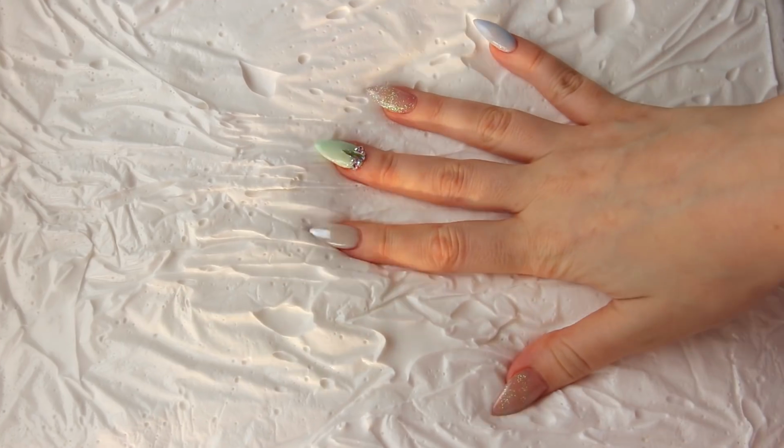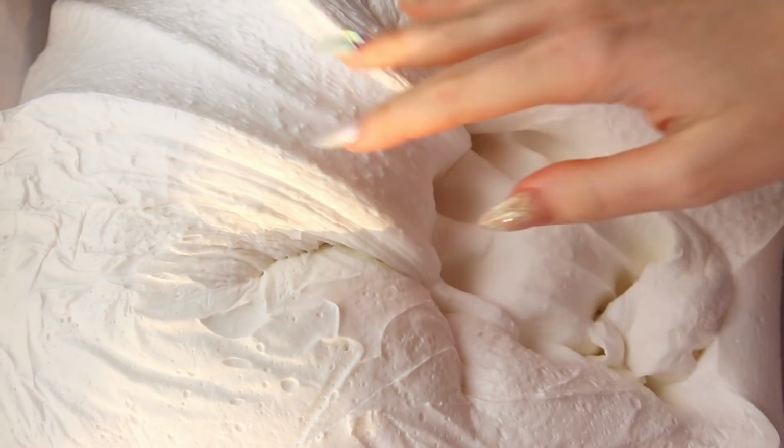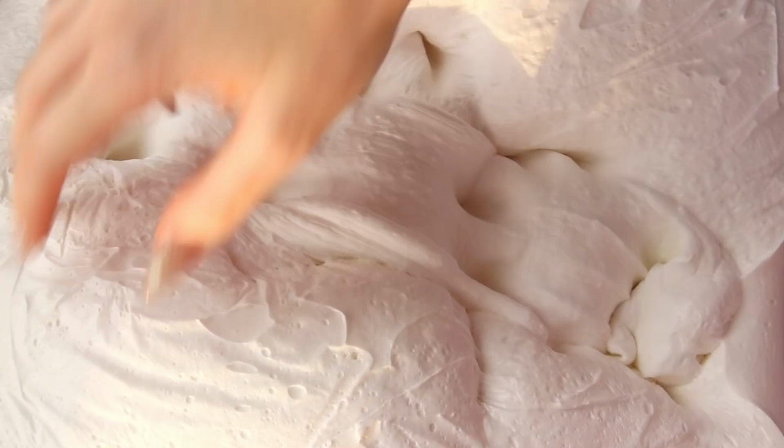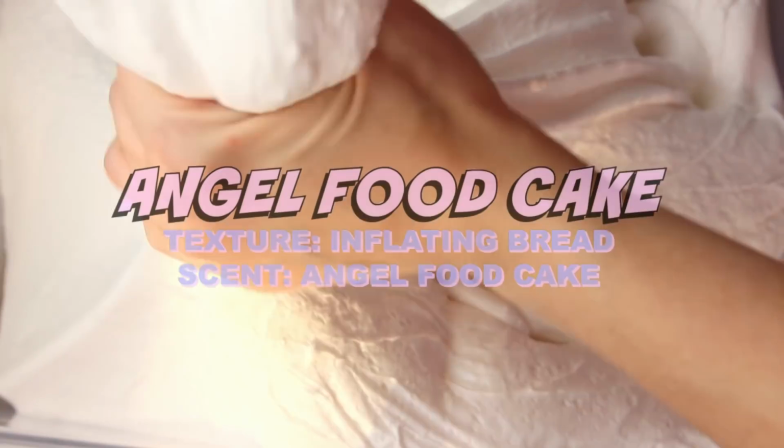Okay, I have to say, if I had to pick one favorite out of the entire video, it would be this slime. This is like my pride and joy. I thought of this idea and it's my favorite thing ever because this is my favorite cake ever. So let me introduce you guys to Angel Food Cake.